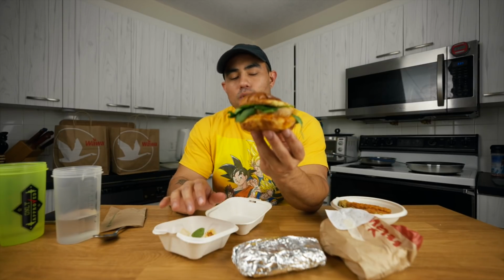So this is gonna be the roasted chicken sriracha sandwich. Now the chicken is actually grilled, it's not breaded, but I am a fan of grilled chicken anyway. And this almost looks healthy, minus the sriracha sauce on the bottom.